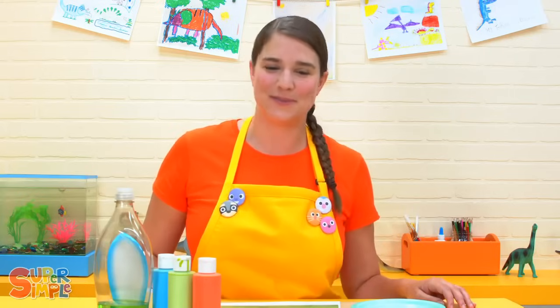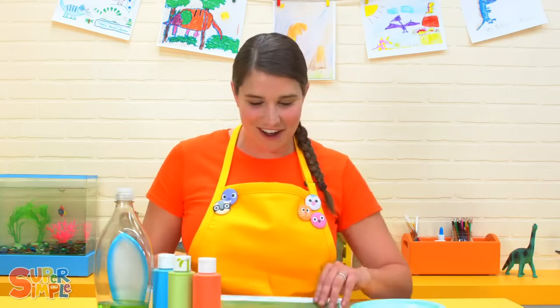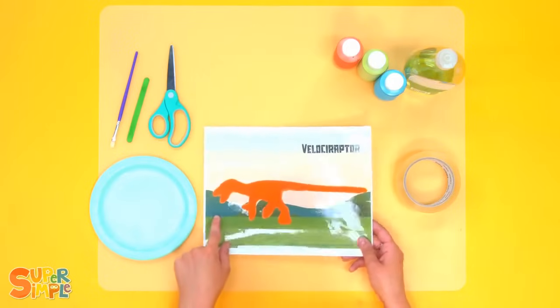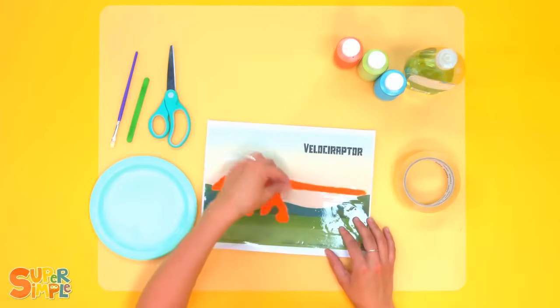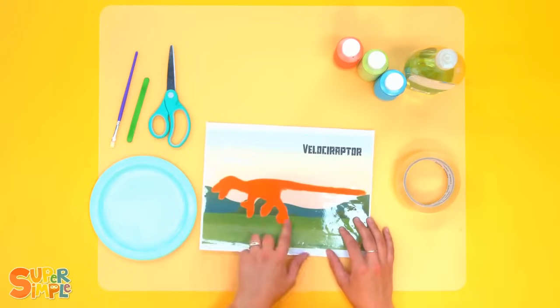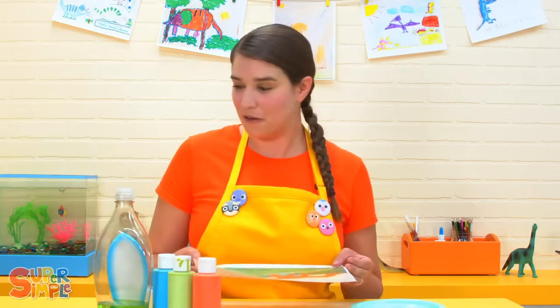Well, I have something fun and interactive that you can try at home, just like I was having fun and interacting with all those things at the Children's Museum. We are going to make a dinosaur scratch card. Check it out. It's going to look like this. And then we can take a nickel or something like that and scratch it all away to see what's underneath the dinosaur. But first, I'm going to show you how you can make one of these all on your own.